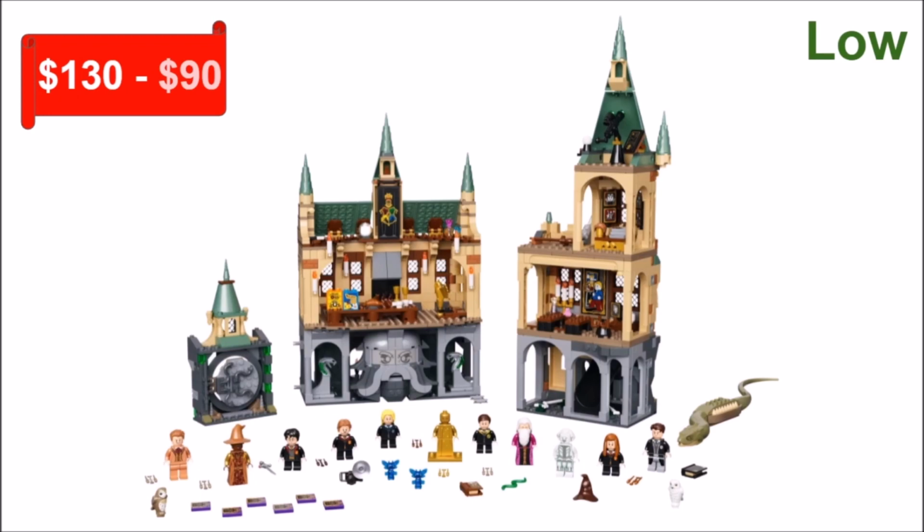We get Harry with a unique torso. We get Colin Creevey, Luna Lovegood, which is a weird inclusion considering she's not in this film at all. Gold Voldemort, which I do think will be worth quite a bit. The golden figures, I don't think are going to be worth a hell of a lot. Mainly about $5 to $10, generally speaking, but I can see Golden Voldemort going up to, you know, $15, maybe even $20 after a few years, because it's Voldemort and he's in quite an expensive set.